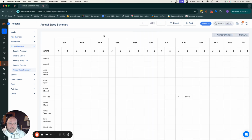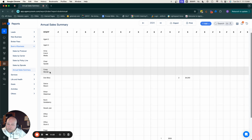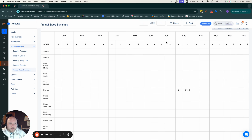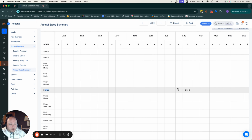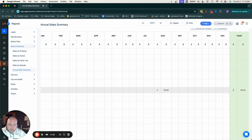Now, this one isn't my favorite report that AgencyZoom has, just because it is a big old matrix. That's all it is, right? Months across the top, year at the end, staff down here, and it's divided up by number of policies and premium, right? It's got the key up here on what each of those mean, and it just gives you the raw number, right? In August, it says that I sold two policies for $4,040, which puts my total for the year at two policies, $4,040 in premium.